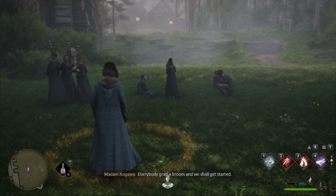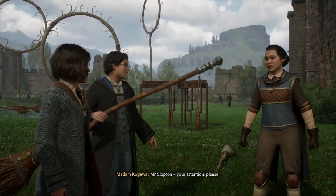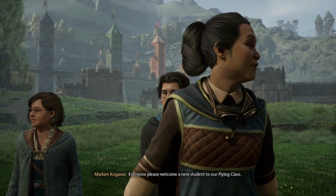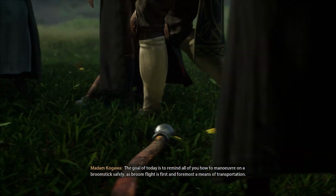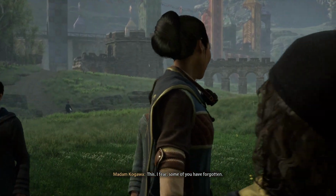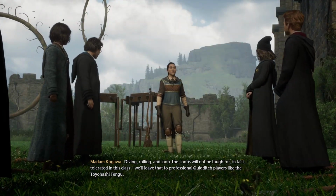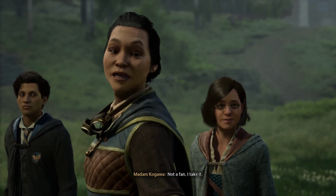Okay. Everybody grab a broom, and we shall get started. Mr. Clopton, your attention, please. Sorry, Madam Kagawa. Everyone? Please welcome a new student to our flying class. Hello. The goal of today is to remind all of you how to maneuver on a broomstick safely, as broom flight is, first and foremost, a means of transportation. This, I fear, some of you have forgotten. Diving, rolling, and loop-the-loops will not be taught or in fact tolerated in this class. We'll leave that to professional Quidditch players, like the Toyohashi Tengu. Not a fan, I take it?